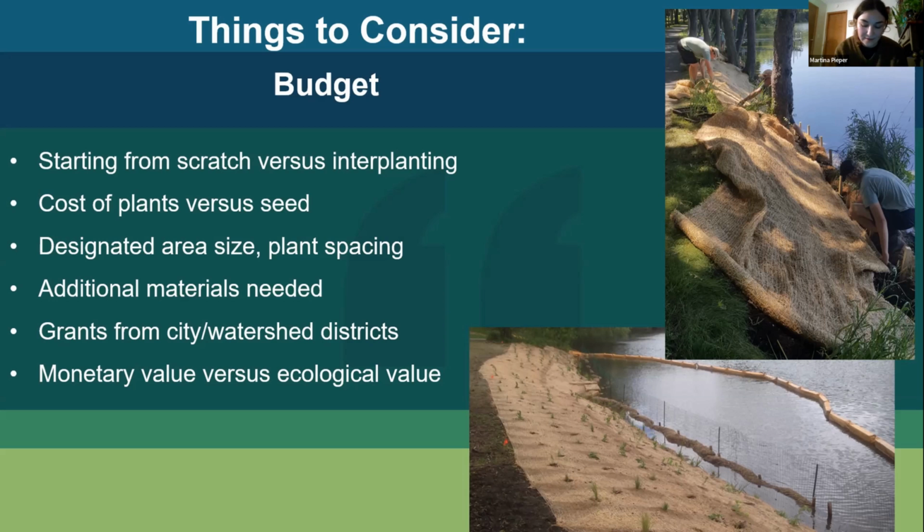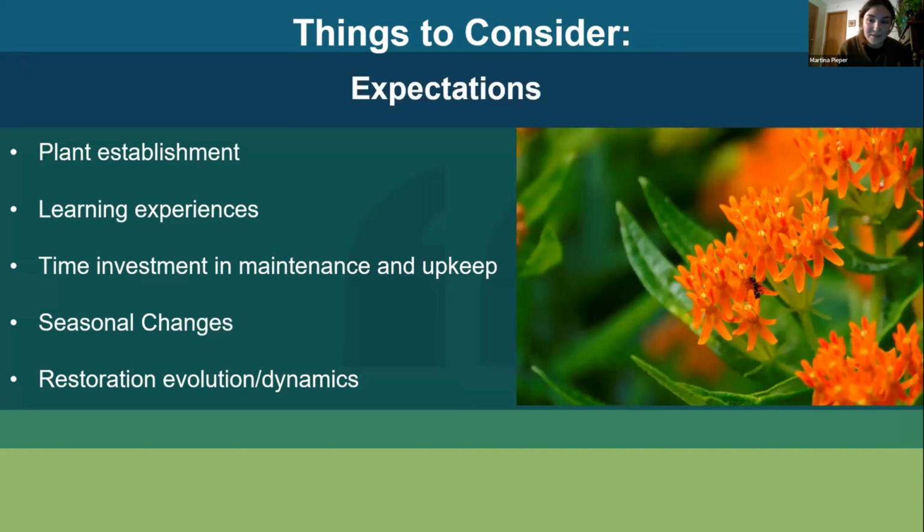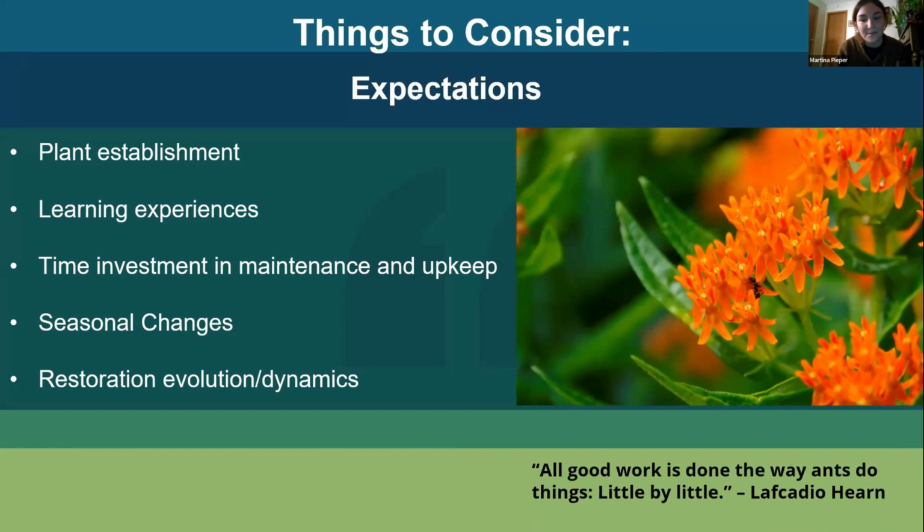Overall, making an investment in the well-being of our valued bodies of water and the life that inhabits them will pay off a lot in its beauty and ecosystem health. And last but certainly not least, you want to consider your expectations. Like I discussed, plant establishment can be a little slow, especially if you thought you had the right place for a plant, but it ends up not being the best. And of course, this translates into learning experiences. We have a lot of these every season, and we like to discuss what we've learned. It's just a great time to always be learning with these restorations.